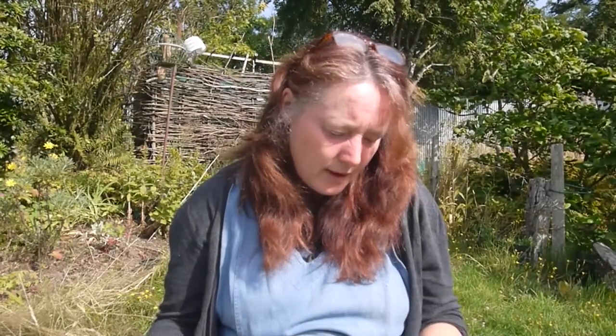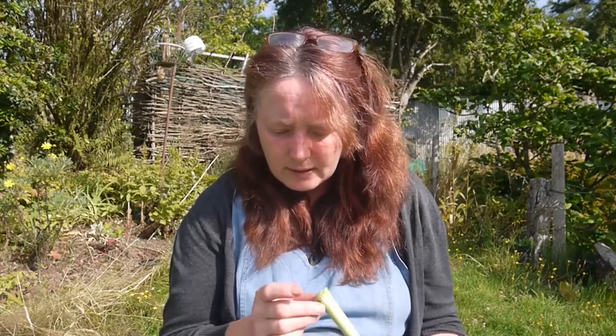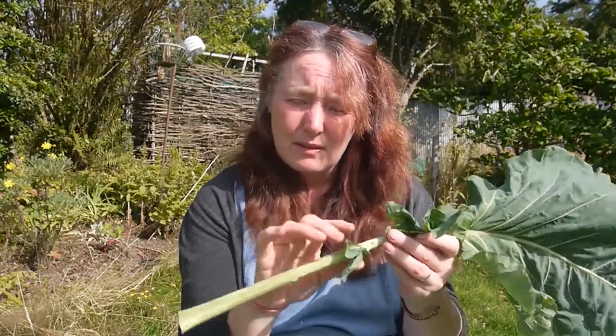And this variety is called walking stick kale, which I planted last year. I sowed the seeds last year, and it's a perennial kale, so it comes back year after year. And apparently if you grow the stems straight, you can actually use the stems for making walking sticks, hence the name walking stick kale. I don't quite know how they turn out. I've not actually seen any people on YouTube doing it, but they do have a really good stem on them. So that's going to go in my smoothie today.